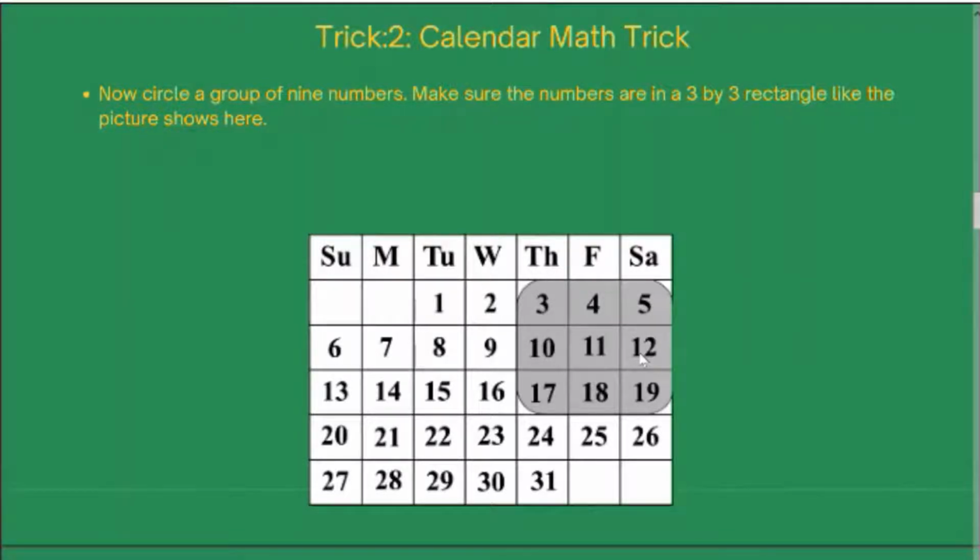Does anybody know how you can do this in just 2 seconds? No? Okay, let me teach you. Very simple. If anybody knows, they can raise their hand and I'm going to unmute you and you can help me solve this problem. Vedika says she doesn't know. Anybody else? I'm assuming this is a new magic trick and nobody knows this. Okay, cool. So I'm going to explain this to you.